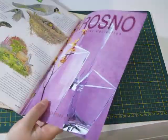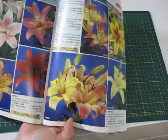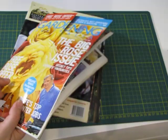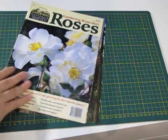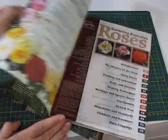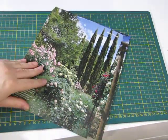Another rose issue. There's some beautiful pictures of the birds. Some lilies. Free rose offer. Pity it's out of date. Okay. More roses. Gardening Australia magazine. It is a shame to see these go in the bin though. Got heaps of pretty pictures and they cost a lot to buy new, so they must have been loose in there.